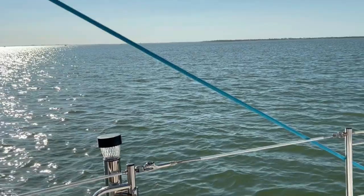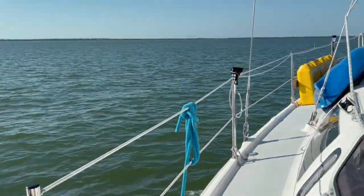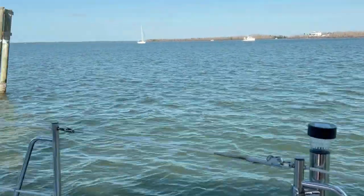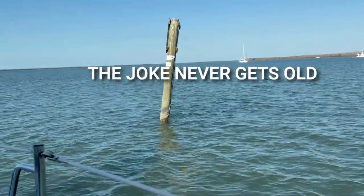There were dolphins up ahead. They're gonna be on this side, bro. Gonna go check on the dolphins. I did not hit that.